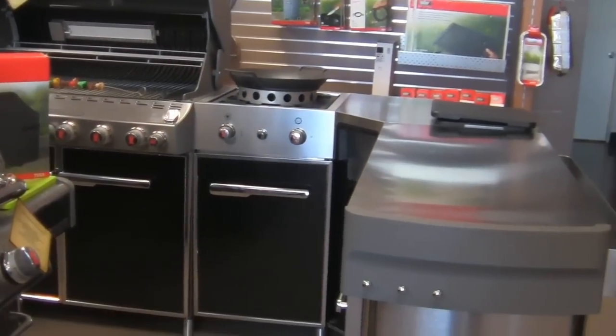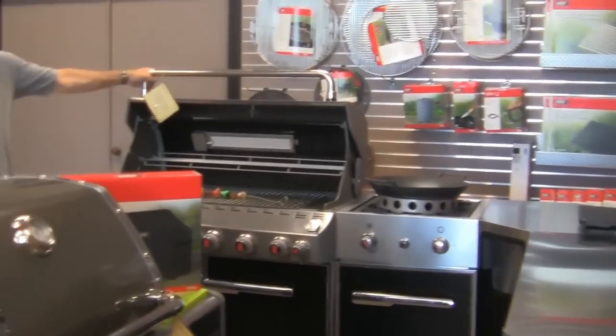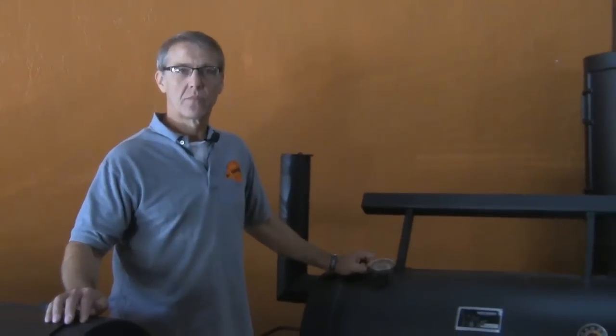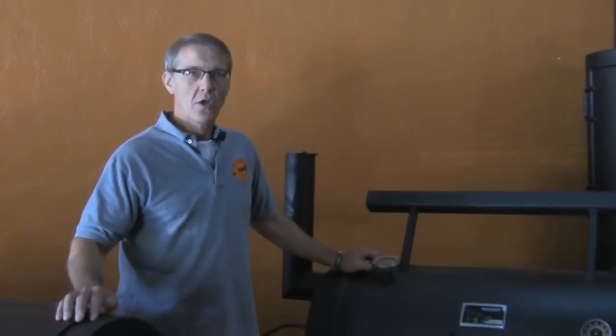Got a walk ring. I mean, it's ready to go to work. Beautiful setup. So Don, go ahead and tell us about the offset smokers. What are we looking at here?